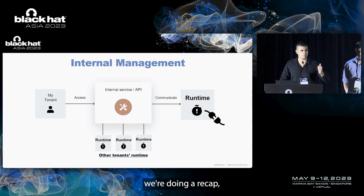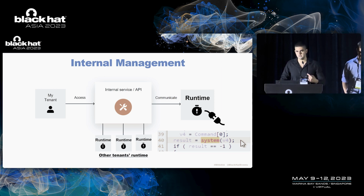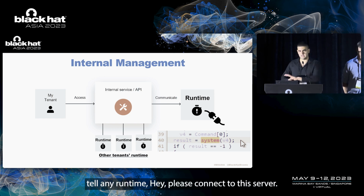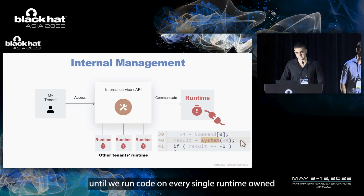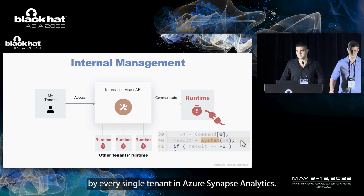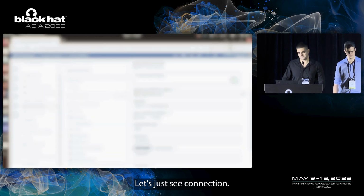If we're doing a recap, we just said we found an RCE in one of the connectors, and this led us to everything. So this means we can use our shell injection, tell any runtime, hey, please connect to this server. Instead of connecting to the server, we will exploit their connector. We will run code on that runtime. We'll do it again and again until we run code on every single runtime owned by every single tenant in Azure Synapse Analytics. And then we can use our memory dump to leak plain credentials. Let's just see it in action.